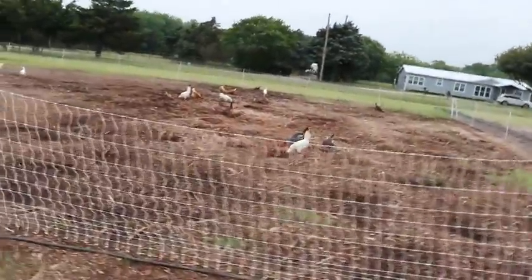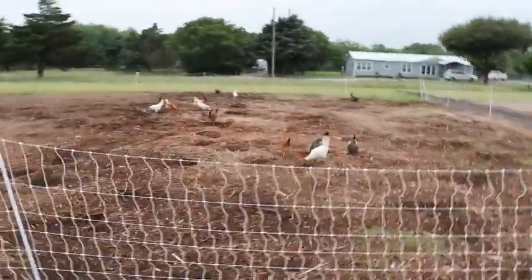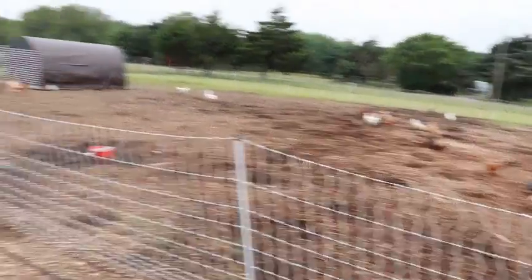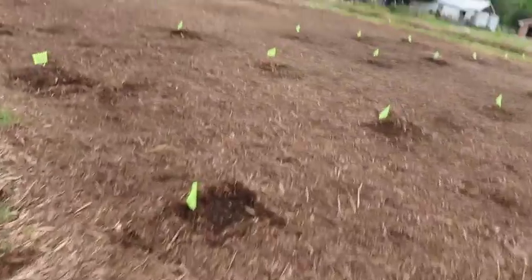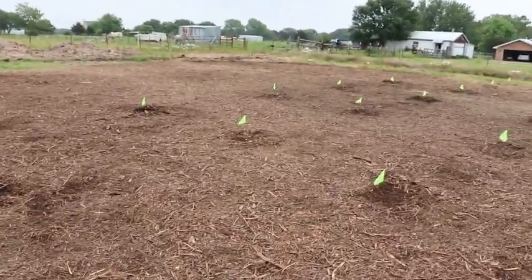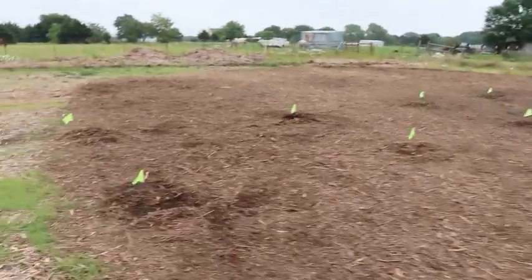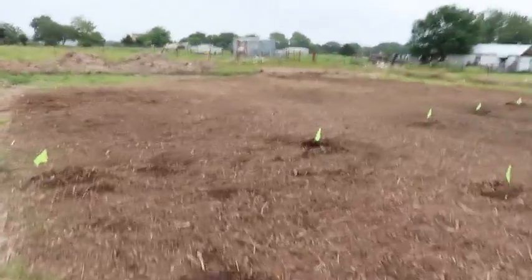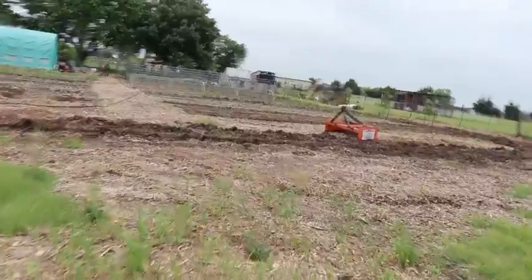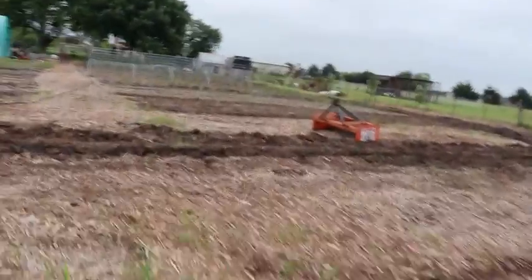They're absolutely loving digging through all the mulch and finding bugs. And of course we supplement feed them with grain. And then the area that they were in, my wife helped me yesterday, and we planted Connecticut field pumpkins and a few of the cantaloupes down here on the end. I've got a few more of the vining type, really spreading out plants. These will get planted hopefully later today, barring the rain. But that's what's going on out here.